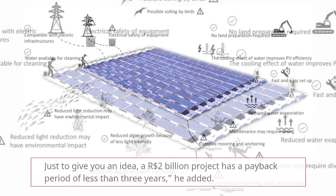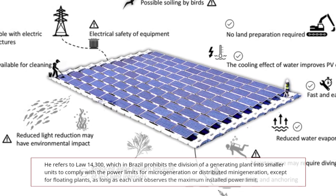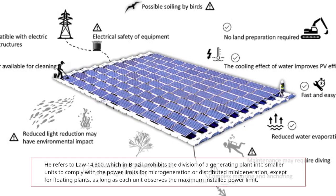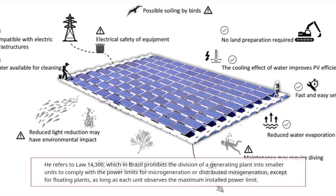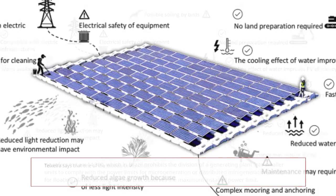years," he added. He refers to Law 14,300, which in Brazil prohibits the division of a generating plant into smaller units to comply with the power limits for microgeneration or distributed mini generation, except for floating plants, as long as each unit observes the maximum installed power limit.